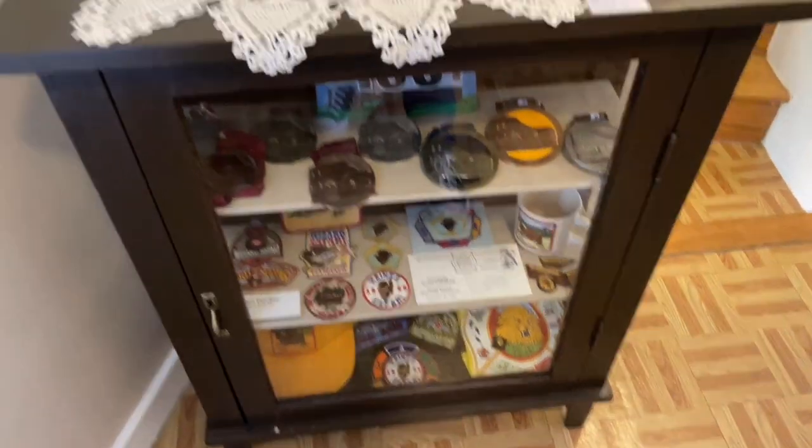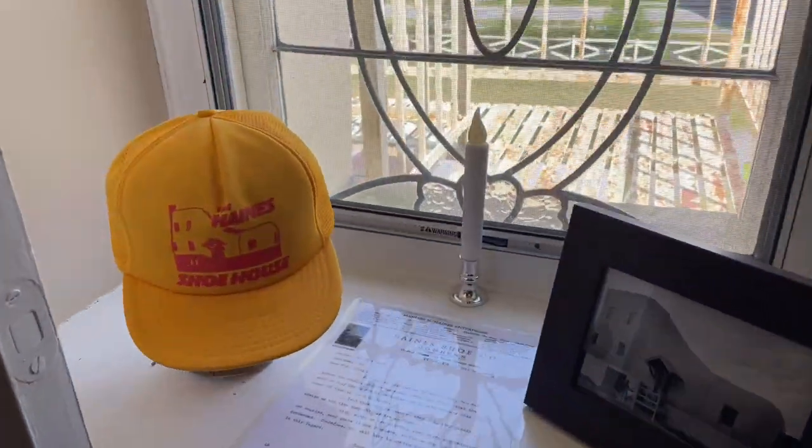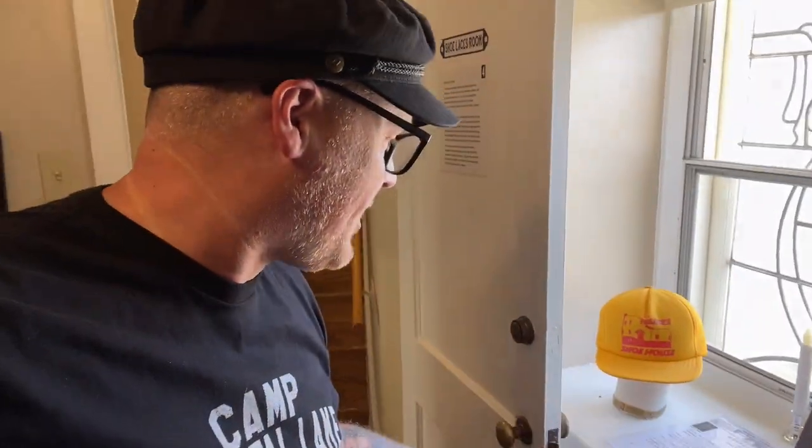I've read the packet maybe, but there's all kinds of awards there. Got another little bedroom back here. All kinds of other little tchotchkes and souvenirs. Oh, I want this. They don't have this down in the souvenir shop. Oh, I want a Haines Shoe House trucker hat. That would be cool. I would totally rock that.